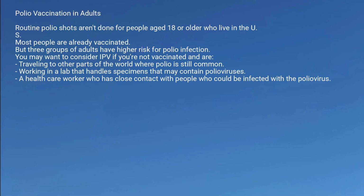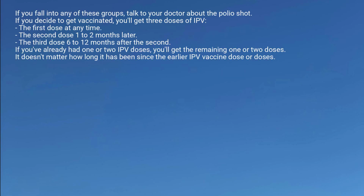You may want to consider IPV if you're not vaccinated and are traveling to other parts of the world where polio is still common. Working in a lab that handles specimens that may contain polioviruses. A health care worker who has close contact with people who could be infected with the poliovirus. If you fall into any of these groups, talk to your doctor about the polio shot.